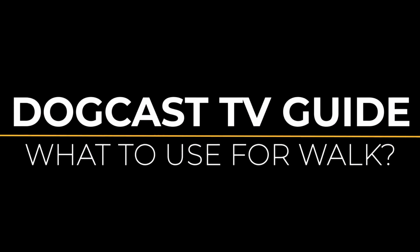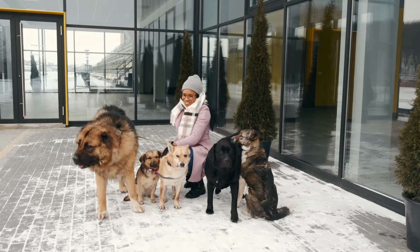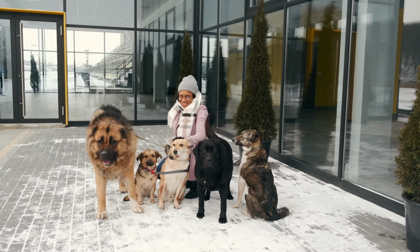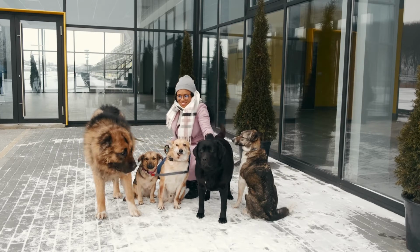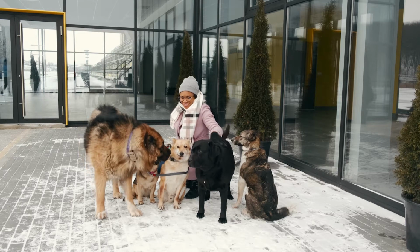Of course, the question arises, what to use for walking your dog? The equipment requirements for dog walking are not significant. All you need is an appropriate collar and leash. Dog shoes, dog jogging gear, dog raincoats and other fancy items are not needed, they can stay on store shelves.